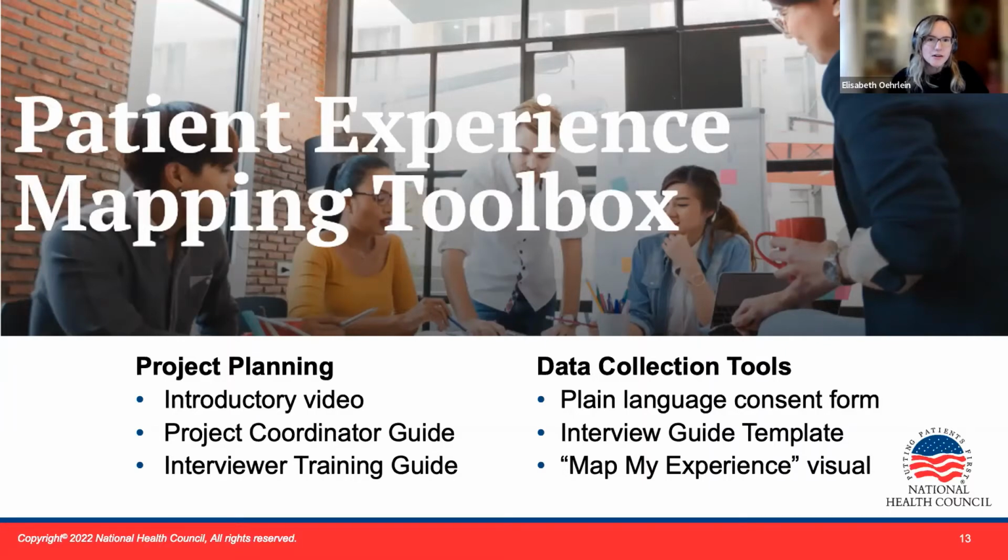So if you go onto our website, you can see the patient experience mapping toolbox, and that includes project planning guides. That's intended for folks who want to apply the toolbox for a specific reason, whether that's engaging patients in a specific disease or engaging people with different chronic diseases, but on a specific topic to learn about some type of study objective. Now we've developed data collection tools, and I'll walk through these.